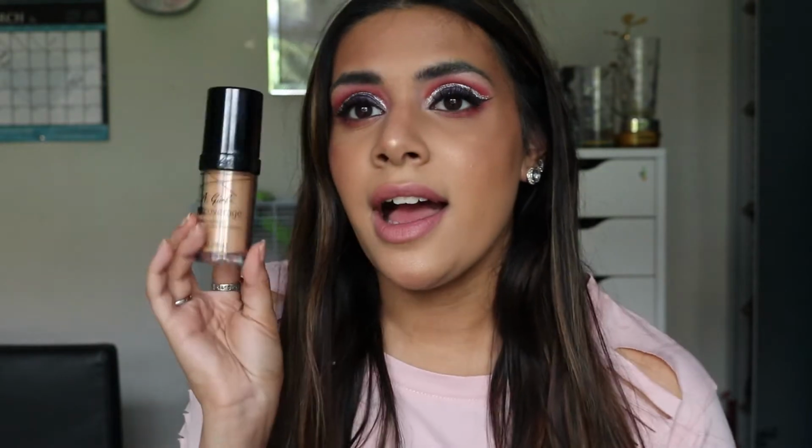The shade I use is Nude Beige, and I know you can get LA Girl off Beauty Bay. They have a bunch of shades, so hopefully you can find your right shade. I'm going to try not to talk about them all so much, even though I'm getting so excited about them.